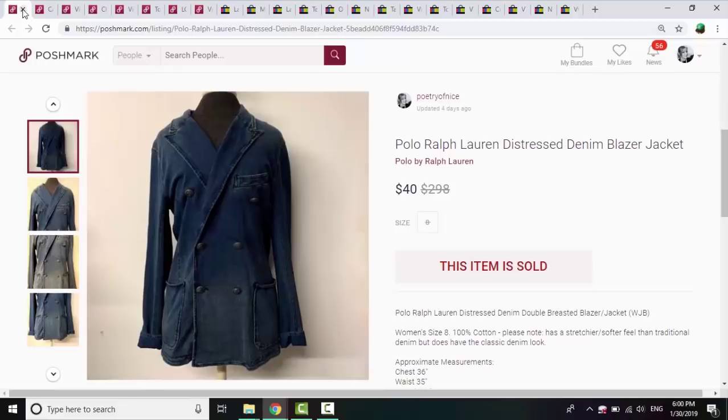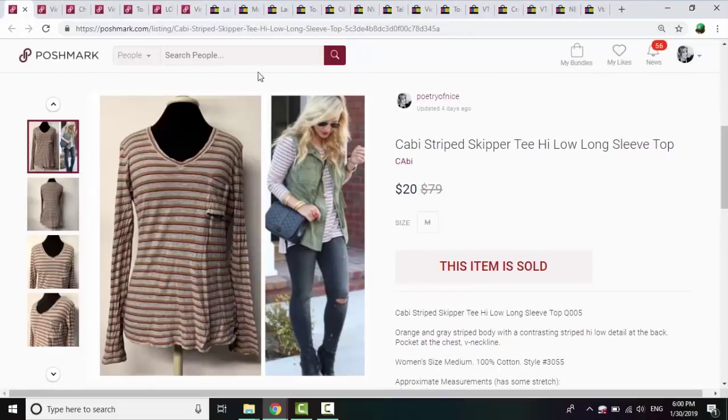It's had some interest on eBay and Poshmark. It actually sold on eBay, and then the person just didn't pay. So I went ahead and relisted it, and it sold within a couple of days of relisting it again. So it was this double-breasted distressed denim coat, and then also in the bundle was this item, which I only just listed about a week or 2 weeks ago. I picked it up in one of my thrift store hauls.